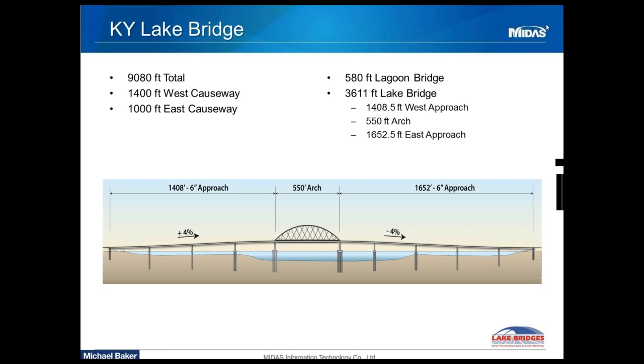Kentucky Lake Crossing is a total of 9,080 feet long, including a widening of 2,400 feet of existing causeway, and also the 580-foot lagoon bridge, which is not shown on the screen. The west approach span is about 1,400 feet long, followed by the 550-foot tie arch bridge and the 1,650-foot long east approach span. Both west and east approach spans are continuous welded steel plate girders. The general public and the citizen advisory committee determined the signature structure to be the basket handle tie arch bridge for the main span.